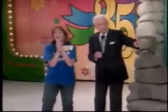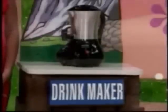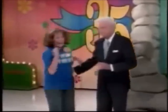If you can get this drink maker within $10, you win the prize. What do you say for the drink maker price? She says $35, and the price, is that correct? It is not $35. Now, here he goes. It all depends. Oh, it's fine. Stop the music. What is the price of the drink maker? $38. Yes. Thank you very much. And we will be back with another pricing game after you see this.